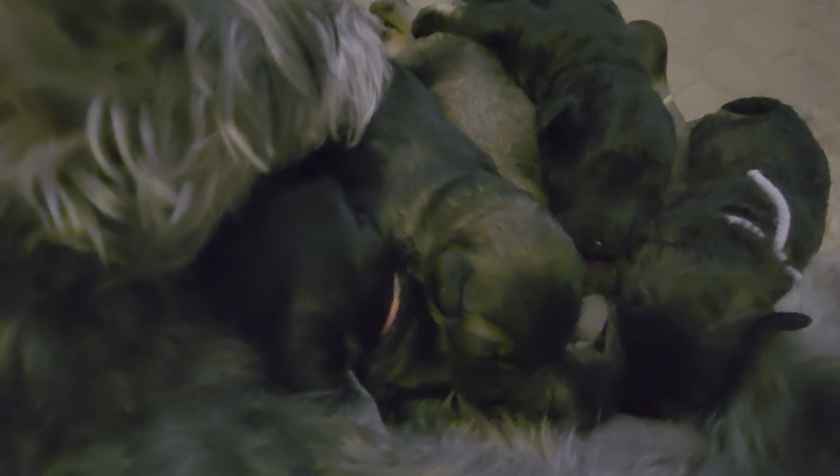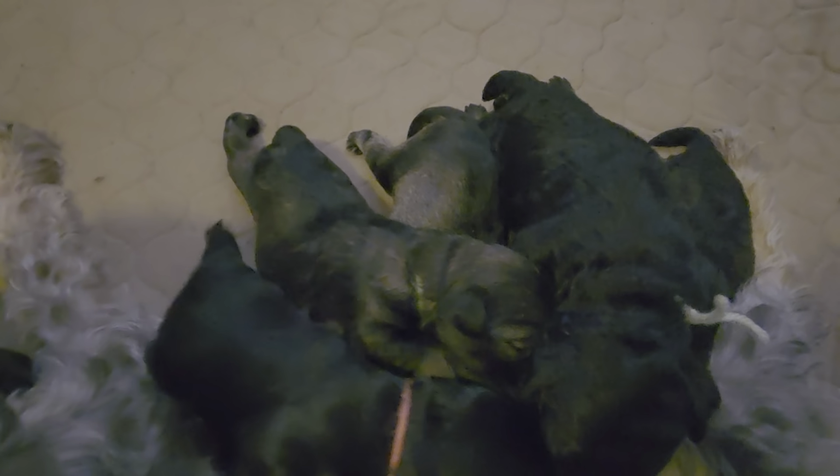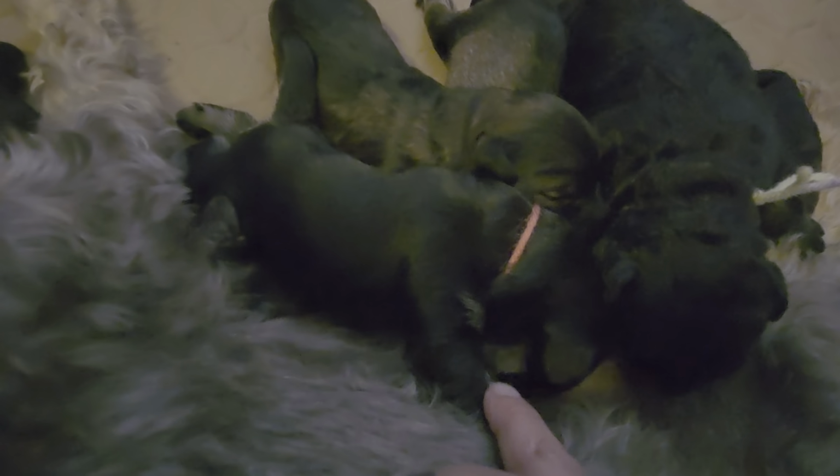Little squeakers. Who's squeaking down here? So this is what we get to hear all night. They're quite vocal now. Puppy grunts. I just love the paws and the kneading.